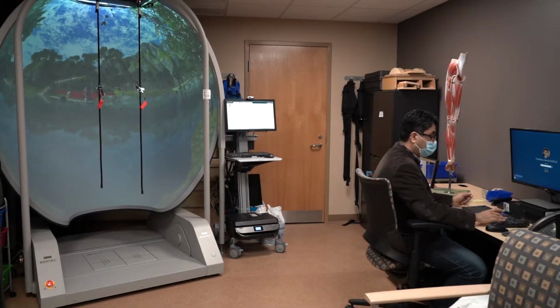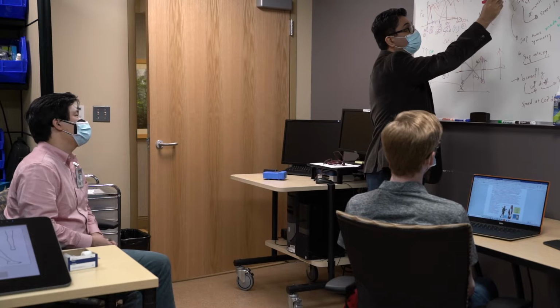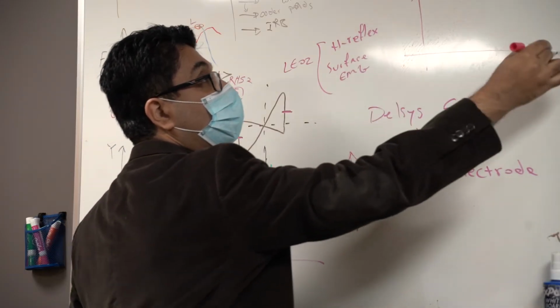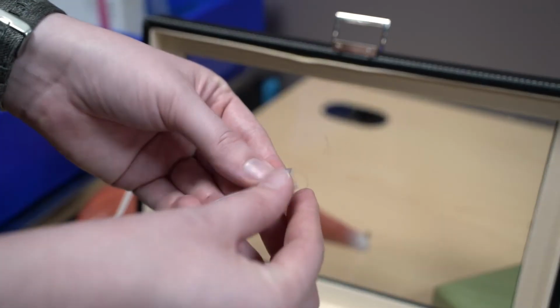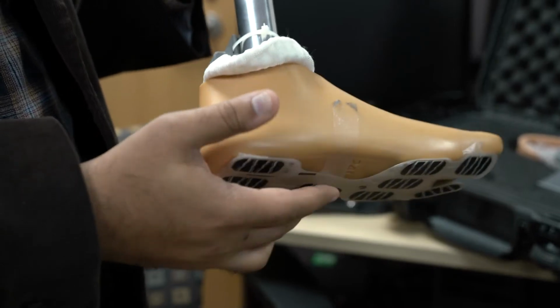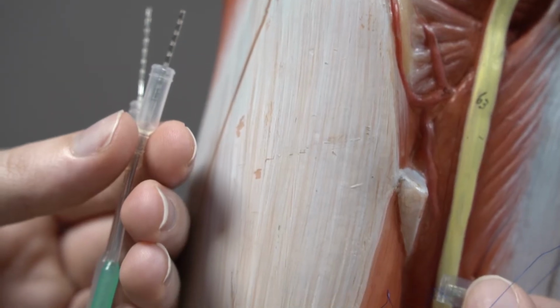In my laboratory, Restoring Lower Limb Neural Connection, or in short ReLLiNC, we develop novel prostheses for individuals who have lost their lower limb. What is unique about our work is that the prostheses that we develop directly connect to the nervous system, and it can reestablish the link that was once there before the amputation.